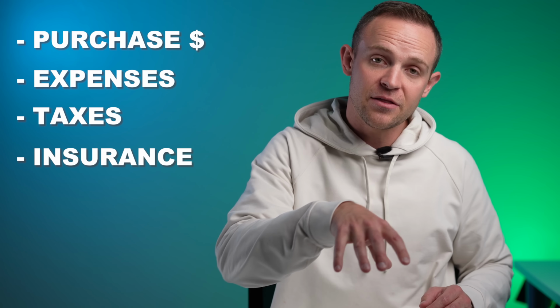I personally want a 12% cash on cash return. So I'm going to jump into my app, plug in the purchase price, the expenses, the taxes, the insurance, and the rents, and say, hey, does this give me the cash on cash return that I want? If it doesn't, then I need to do something. I either need to find a way to make these rents more, or the purchase price less, and it's that simple.